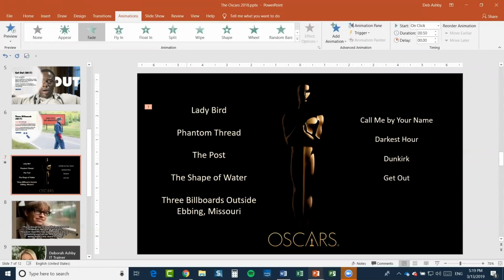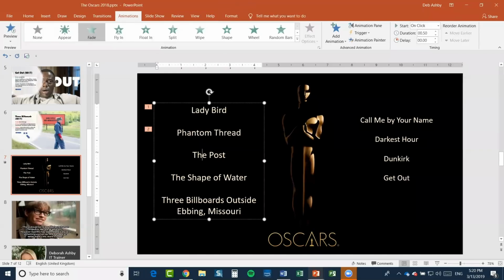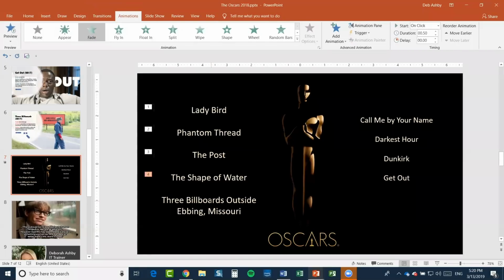And one thing that is a little bit annoying with this is you can't apply it all in one go. If you want the points to come in individually, you have to highlight and do every single one individually. So just, you know, talk amongst yourselves while I quickly run through this. In fact, I'll only do it to this lot. I won't bother about the ones on the other side. I'm sure you'll get the idea.